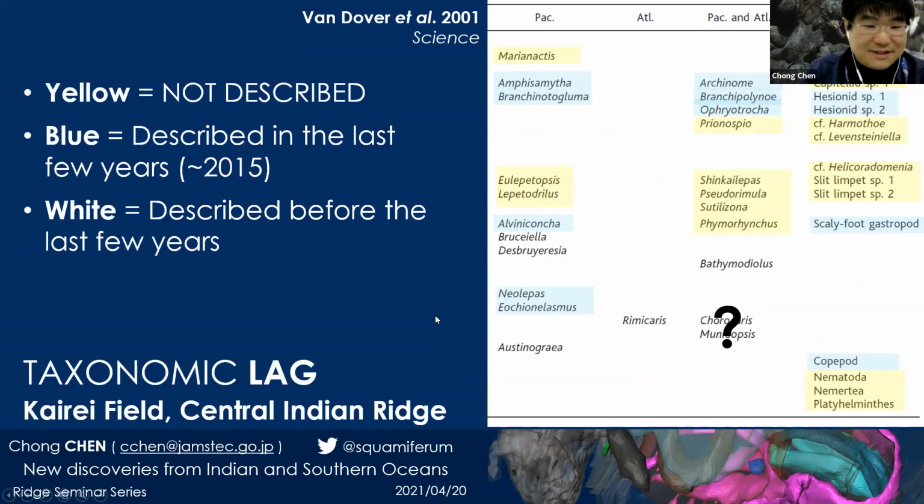So what I want to say is, looking at the species list we had from various papers, how many species have we already named and how many have we not named? So this is the taxonomy chart from Cindy Van Dover's 2001 paper in Science for Kyrie and Edmund Benfield. So if we look at this, these animals that they found in Kyrie, the ones with the white background, such as Bruciella, Dysprasia, Austingrea, Rimetaris shrimps, as I said, they have been described in the early 2000s. And there are some species which we don't know what they refer to, or they have not been recollected. So these we will ignore. And the ones with the yellow background are actually still undescribed. And those with blue background are only described in the last few years.